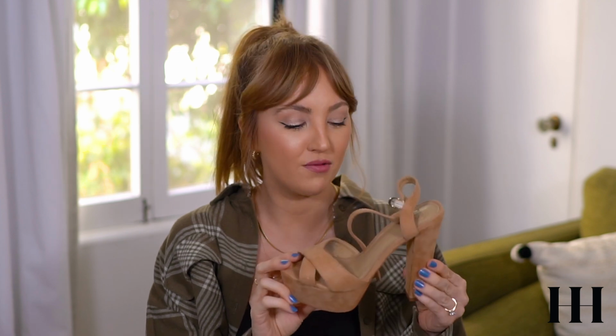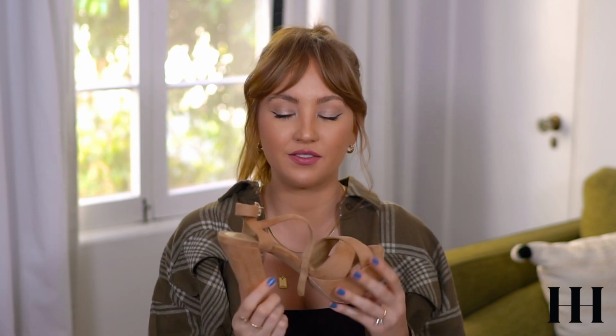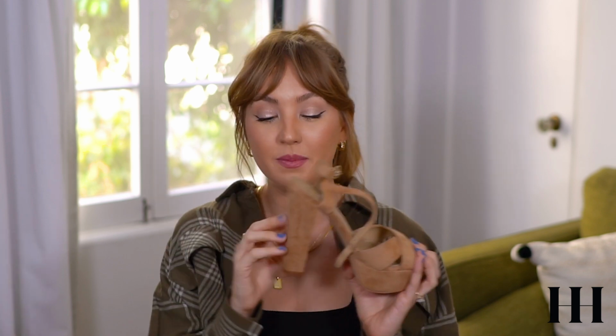So I have these. I'm not sure what the style is called, but I'll link every shoe down below. And I love these so much. They're very retro, nice 70s vibe with the platform and the high heel. Let me tell you, these are no joke to walk in. So definitely only buy this style if you're an experienced heel walker. I don't want anyone breaking an ankle, but I absolutely love the platform look.